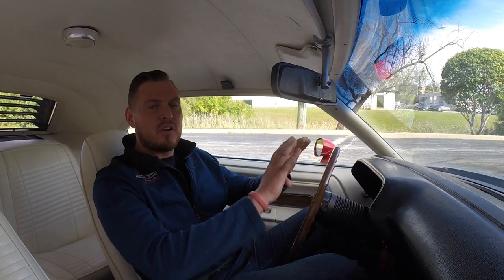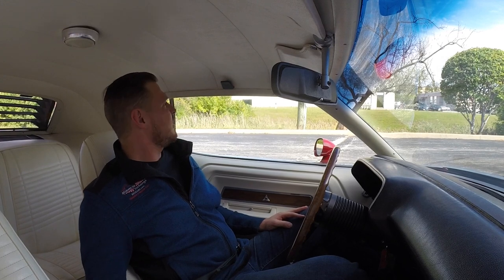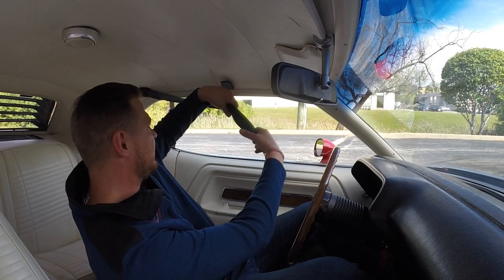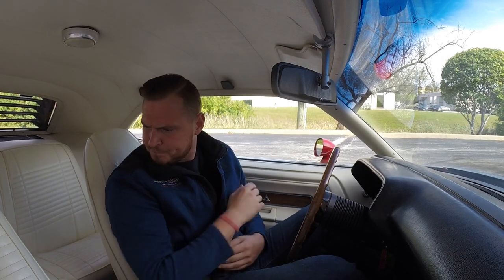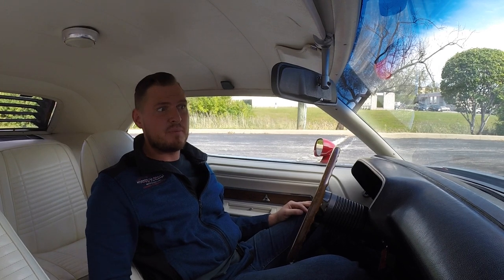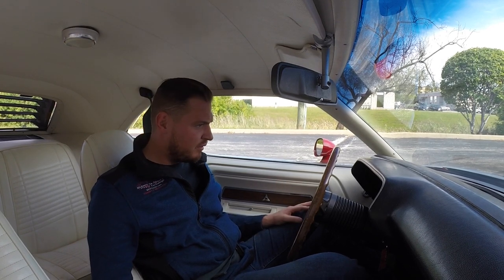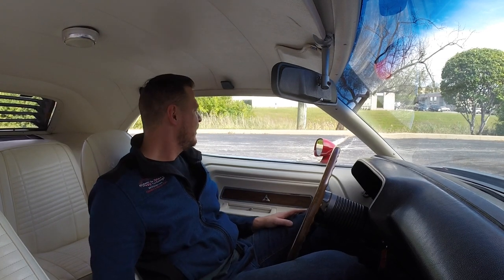This one did come with the front splitter on it, the rear wing, and the louver over the rear window. So all that stuff is looking present on the car. It's very nice. Got most of this, all this stuff right here, it's all here. Really not a bad side to this interior. Everything seems to be working up to par. But let's go for a quick lap and we'll learn a little bit more.